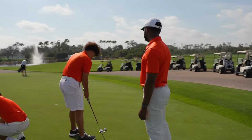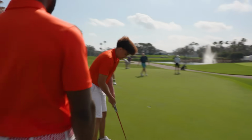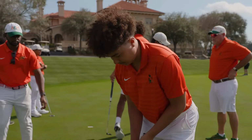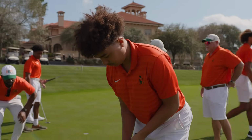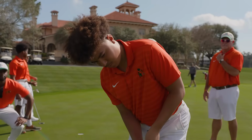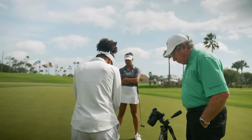It's been like a roller coaster, honestly, since I was here 3 years ago. The experience here kind of helped me control my emotions a little bit out there. Playing this course is pretty tough, especially the conditions that the guys are going to play in today. Take everything step by step and have fun, because it's kind of hard to have a bad time out here at Sawgrass.